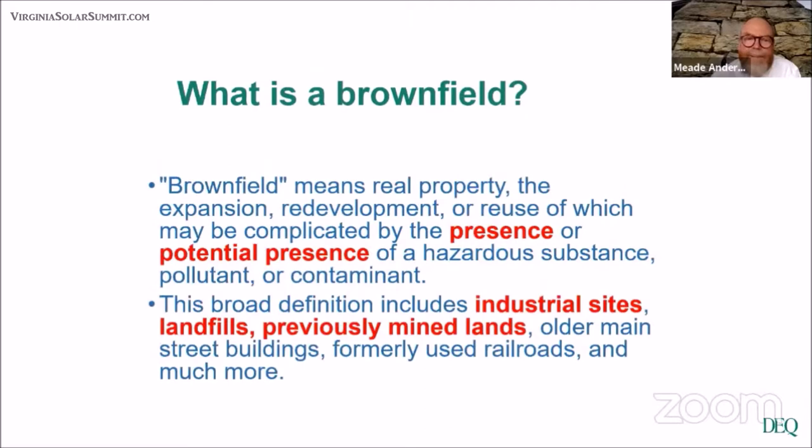What is a brownfield? This is the definition from the Virginia State Code, but it's very similar on the federal level and also similar in other states. It's real property, the expansion, redevelopment, or reuse of which might be complicated by the presence or potential presence of a hazardous substance, pollutant, or contaminant. So you can see that even the fact that you might have something out there can qualify it as a brownfield. And this includes industrial sites, landfills, previously mined lands, which are all very applicable to solar redevelopments, as well as Main Street buildings, some railroad lines, and so many other sites out there. Next, please.